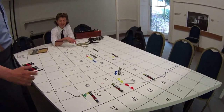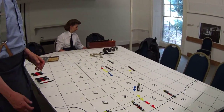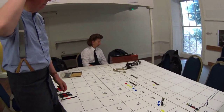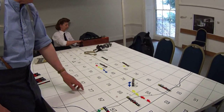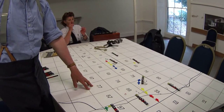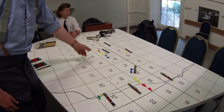Yeah, well, basically, this is one of 40 operations rooms around the country that the Observer Corps ran. Every county had one, Yorkshire had two. It's a big place. So what happens is information comes primarily from the Observer Corps posts, which are out in the middle of fields, on roofs of buildings, this sort of thing. They're all marked on here. They've all got a number and a letter.